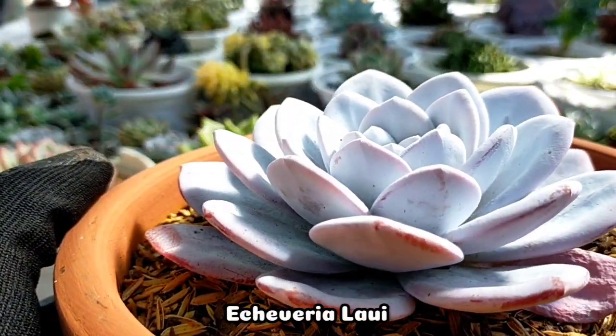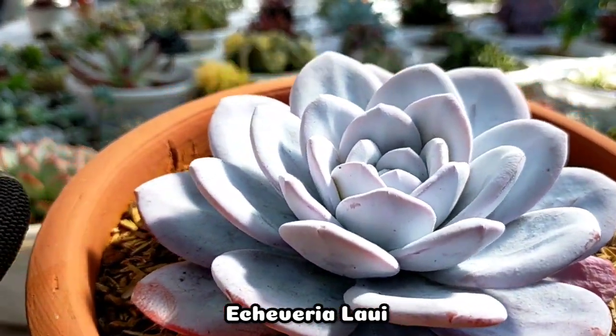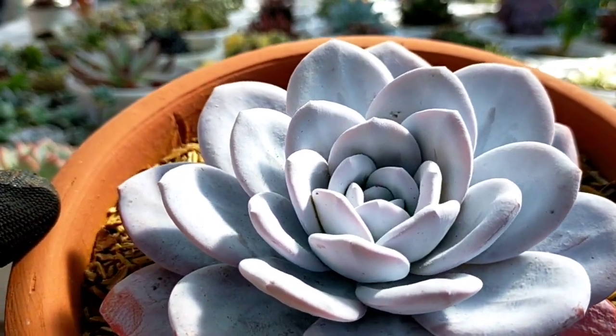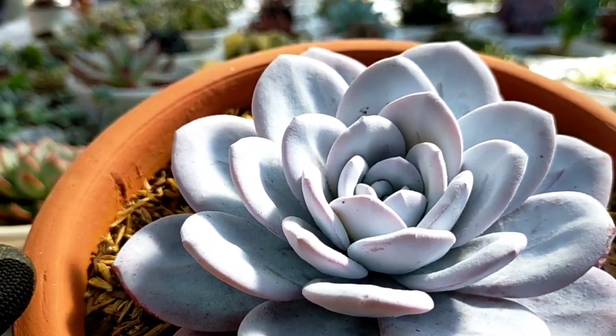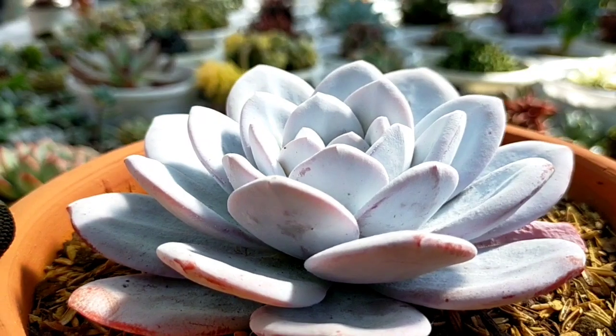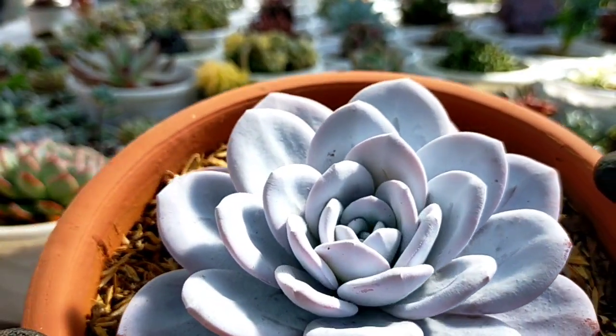The third one would be this Echeveria Laui. I think it's going to be our all-time favorite succulent simply because of how it looks. It's our one and only succulent that is heavily coated with farina. That white powdery coating that we see on their leaves is what we call farina, and yes, that's what makes this succulent extra special or unique.